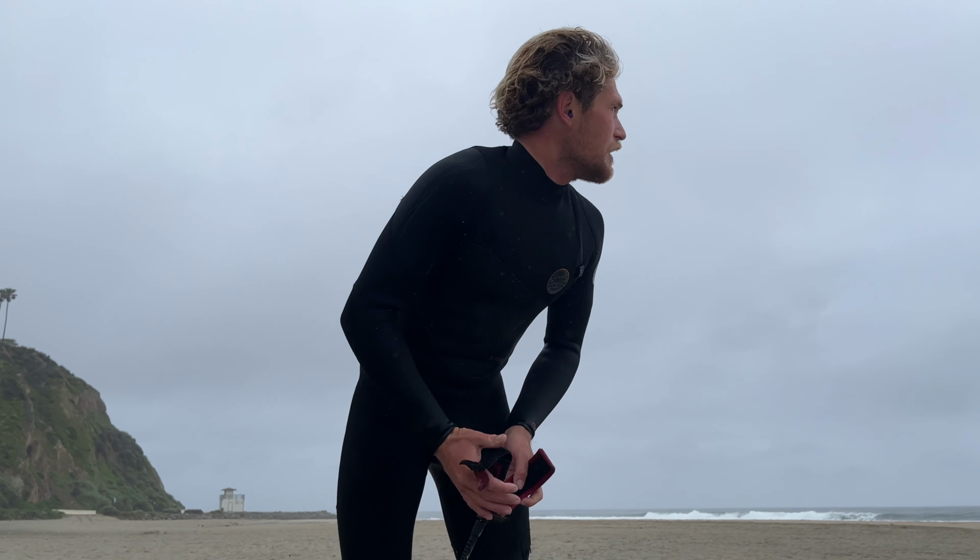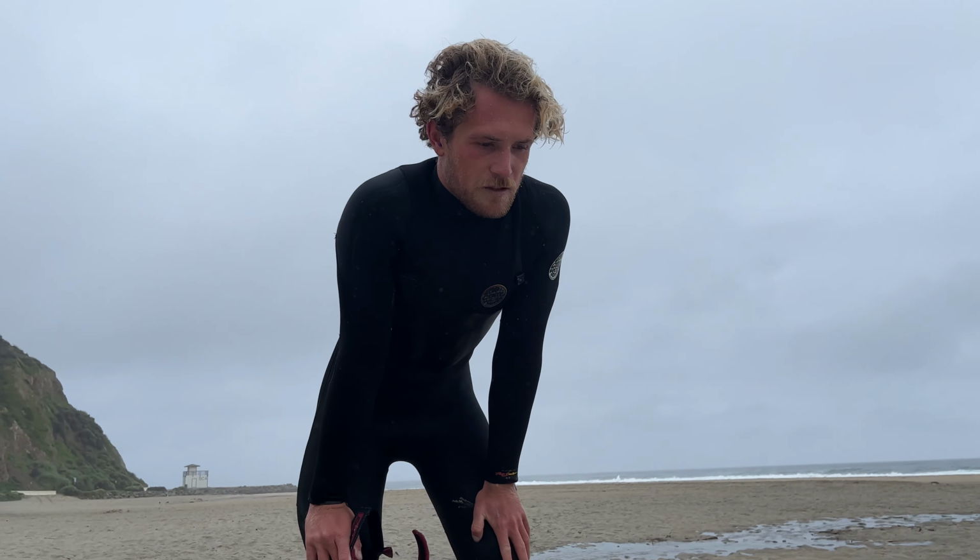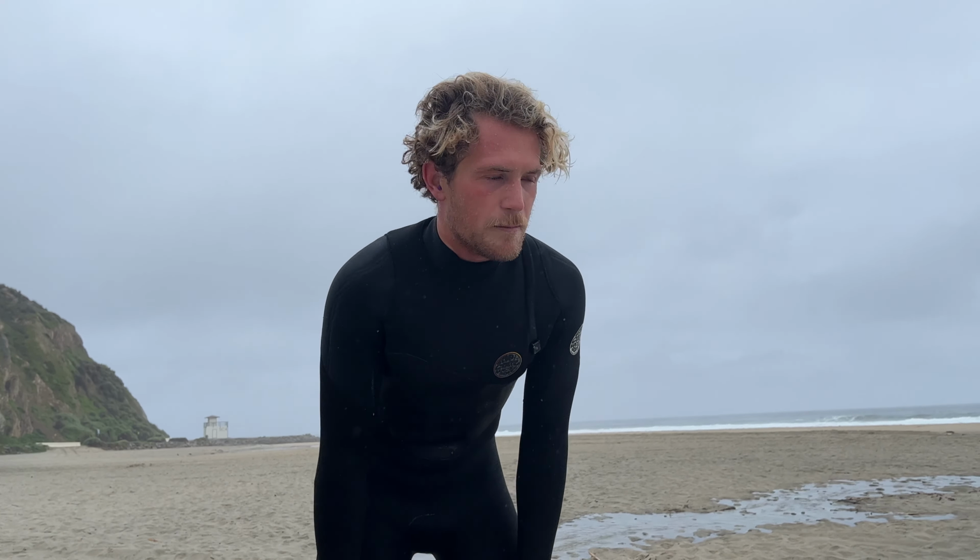Got a better read on the waves. It's time to give the cherry bomb a go. And I like this one. I've ridden it a couple times so far, but still feels a little funky. So I'm gonna go see if I can pick out exactly what I don't like.